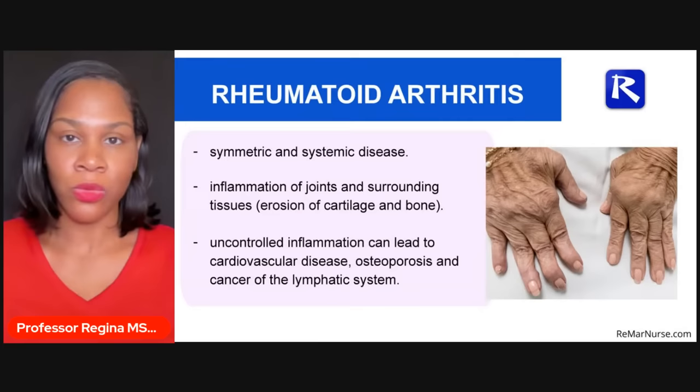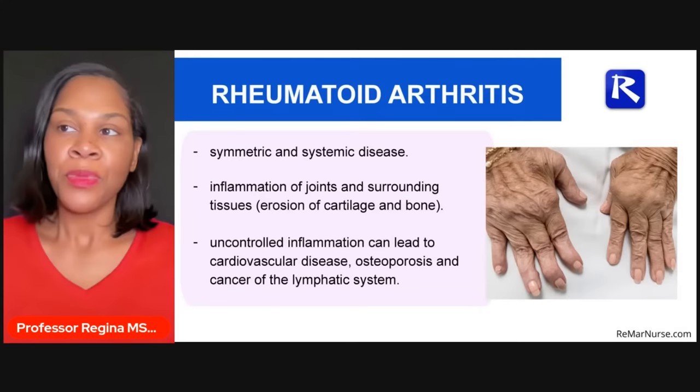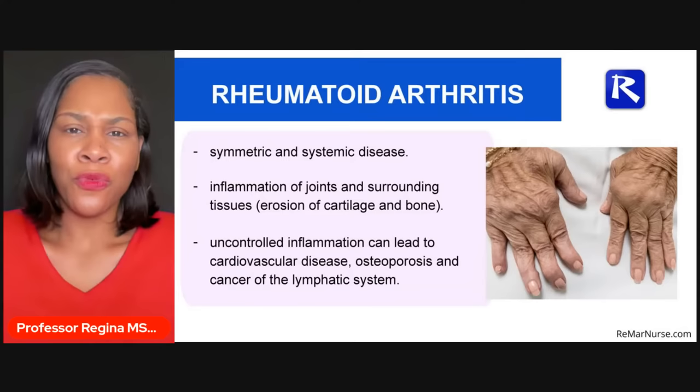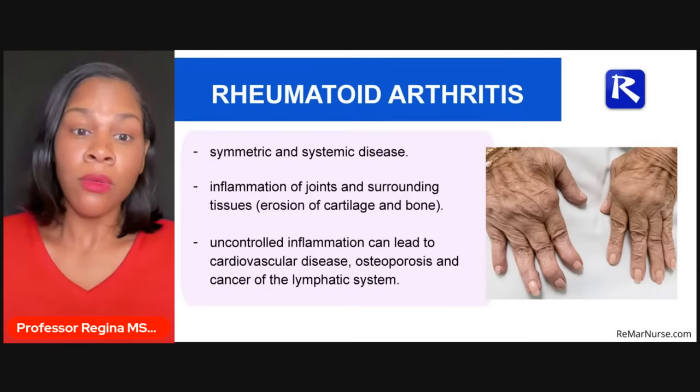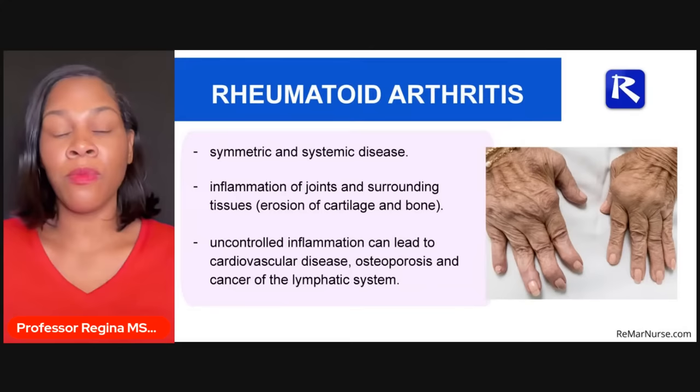And so you're going to have inflammation that is surrounding the joints and the tissues. So if a patient has inflammation of the joints and the tissues, how are they going to feel? Okay. This uncontrolled inflammation can lead to cardiovascular issues, osteoporosis, and even some cancers of the lymphatic system. So rheumatoid arthritis is a very serious condition.